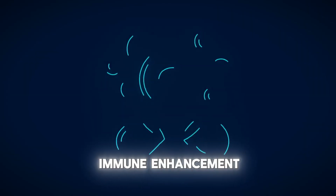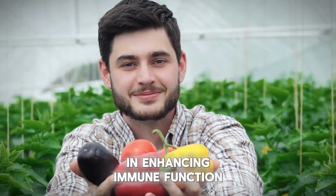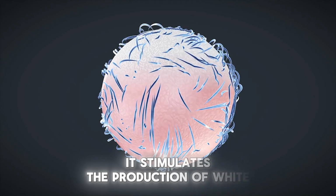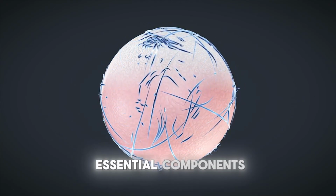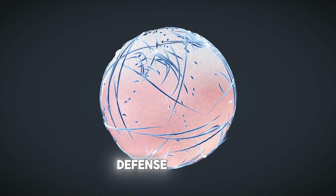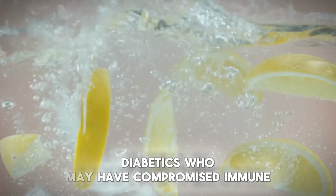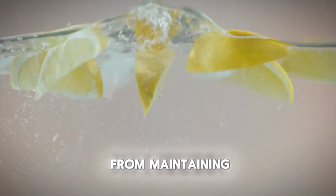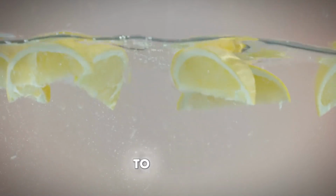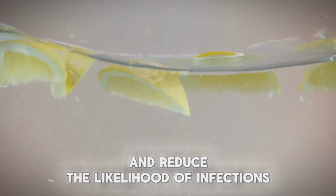Immune enhancement. Beyond its antioxidant capabilities, vitamin C is renowned for its role in enhancing immune function. It stimulates the production of white blood cells and antibodies, essential components of the immune system's defense against infections and illnesses. Diabetics, who may have compromised immune function, can benefit significantly from maintaining optimal levels of vitamin C to bolster their body's natural defenses and reduce the likelihood of infections.